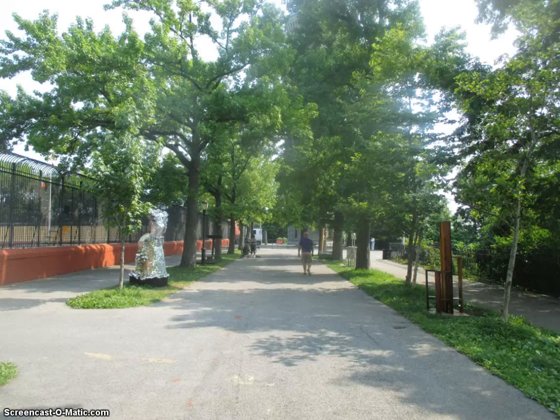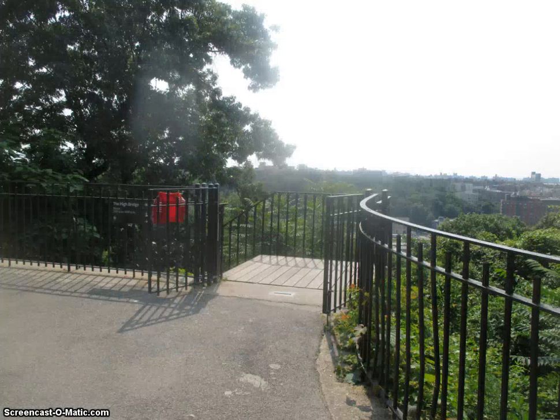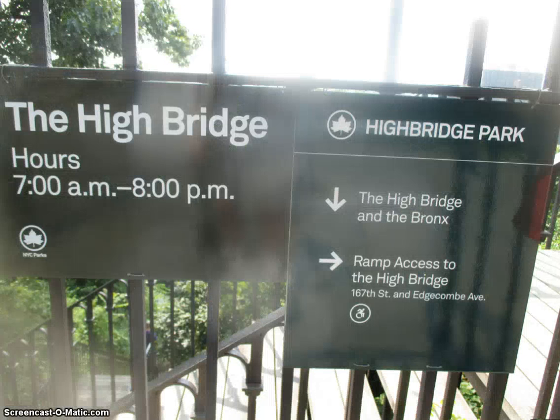You'll go through this gate right here, bear left. On your left, behind the red brick there, is the Highbridge pool. Continue walking and you'll come to this very steep staircase. This staircase was refurbished recently and it's really neat and it's steep. The park closes, as you can see, at 8 p.m.